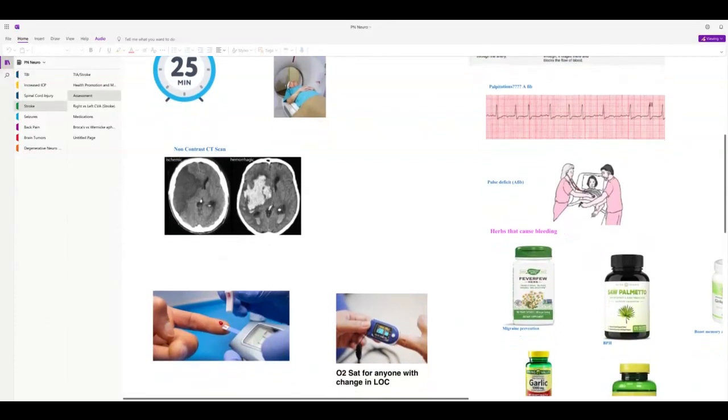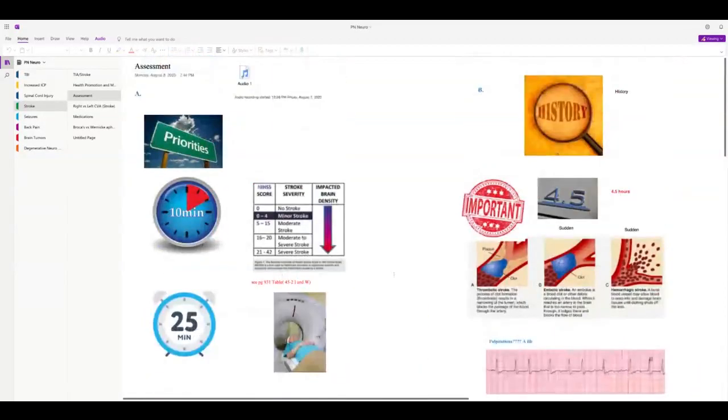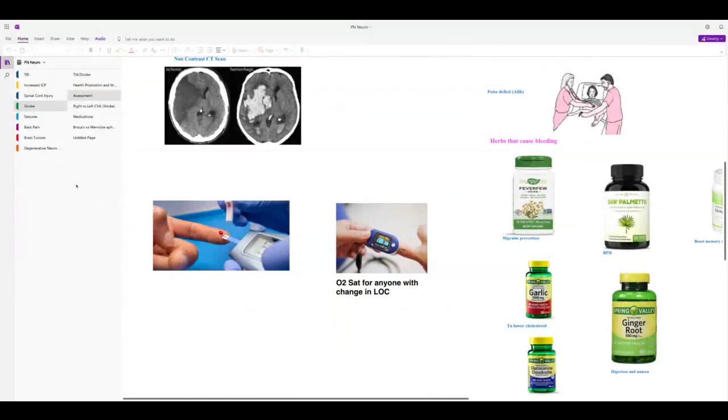Anybody that has a change in their LOC, you should get an O2 sat and a blood sugar, because your brain runs on sugar and oxygen. And if they are having a problem with one of those things, if you put oxygen on or get them some glucose, it could improve, right? Sometimes people with hypoglycemia can present shock-like. So you'll get a history, get the timing, and these are just the basics. I'm going to go to the right versus left-sided stroke.